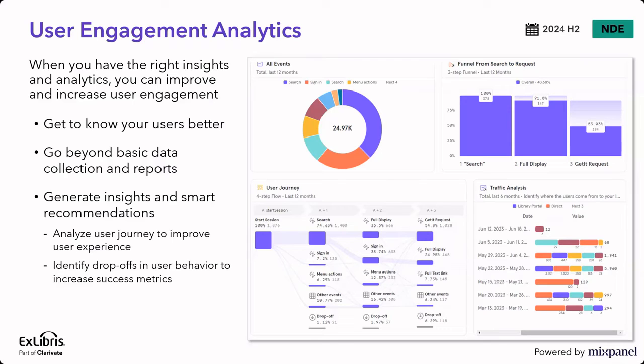And we wanted to provide you with a sequence of actions in order to make it more intuitive and easy to conclude about your patrons, about their user journey, about their success and failure. And over here, you can see in the example the user journey starting from the beginning of the session throughout the search, full display, and until the patron is getting to the Get It request. You will be able to see the relation between those actions, what happened on the way, how many drop-offs existed. You will be able to conclude about the user journey.